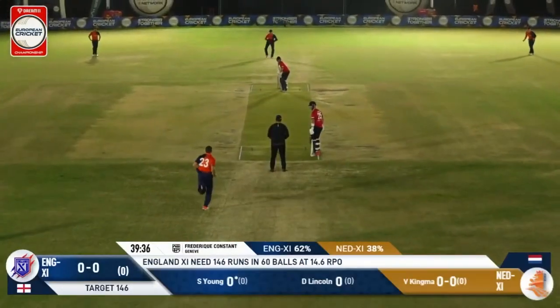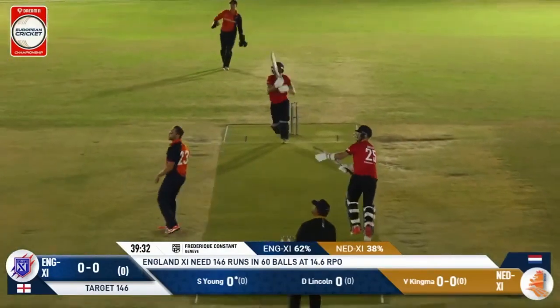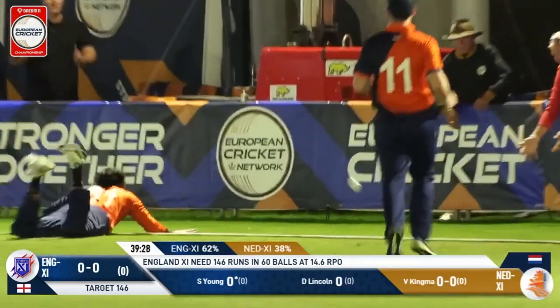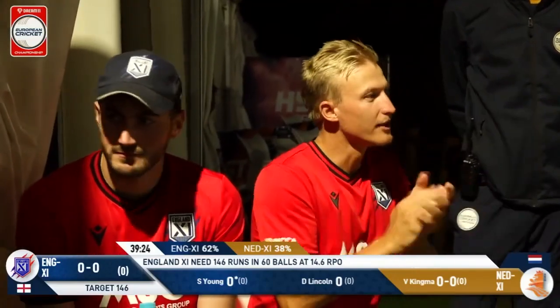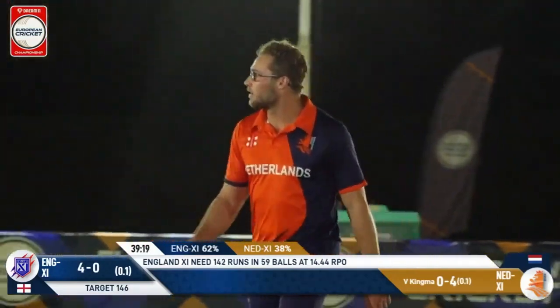Okay, will he get going this time? It's high up in the air. It's a little teaser. Well, I get the feeling it's going to go to the fence. It does. Well, I don't know if Jane was chasing theirs, but he was never going to get there. One bounce for a cracking start from Young.